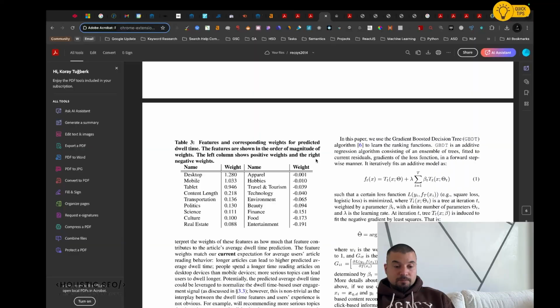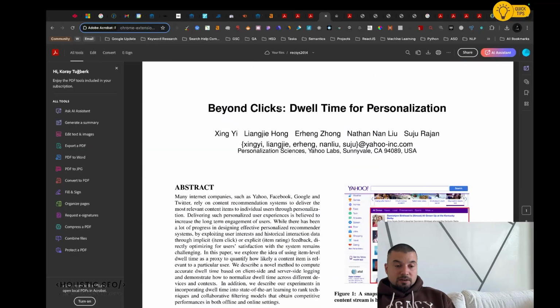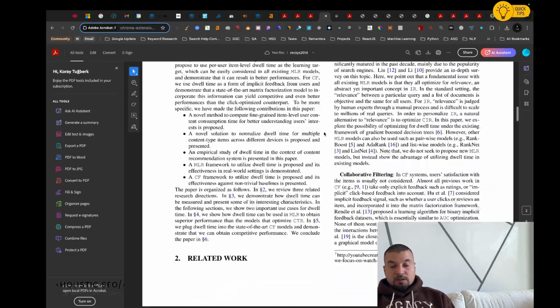So this one is about engagement, and beyond the clicks. It doesn't focus on the clicks, but it focuses on dwell time for content personalization.